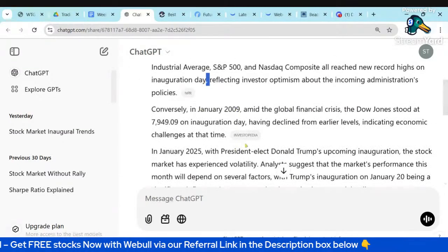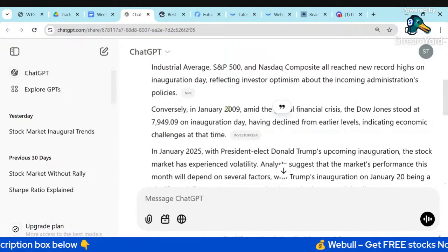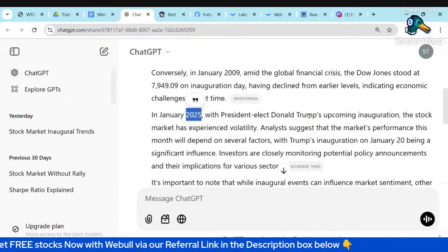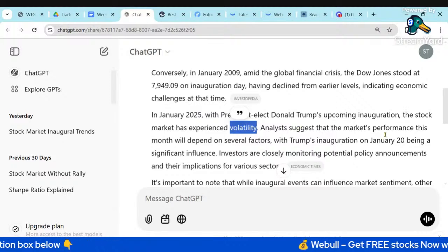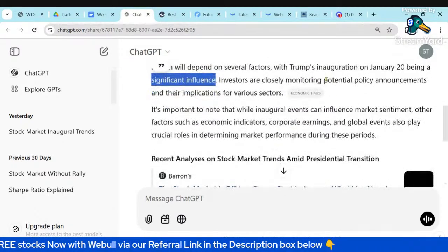Conversely, in 2009 the Dow declined, right before the Great Recession. For 2025, Trump's second term, with the upcoming inauguration, the stock market experienced volatility. Analysts suggest the market's performance this month will depend on several factors, the 20th being a significant influence, and policy announcements.